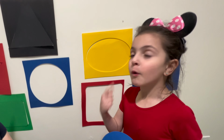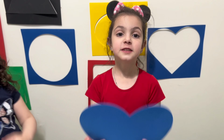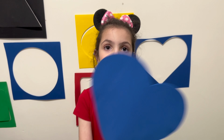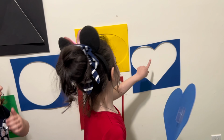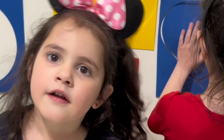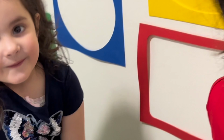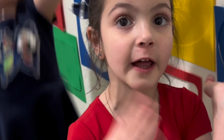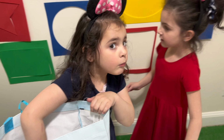Okay. You notice you have a red heart in your body? Who noticed that? I noticed that. So now, which one could it be? This is the blue heart. Let's sing a song. This is a blue heart. We put it right here. It's a blue heart. Guys, you notice this heart goes in your body? Yeah, beat. When you get sweaty and hot.